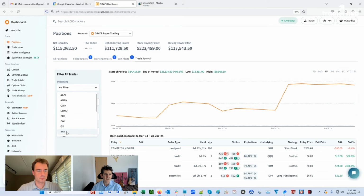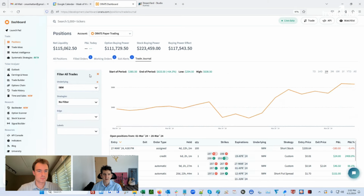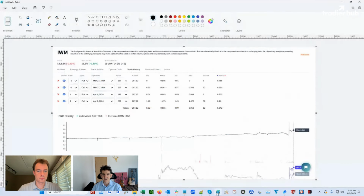Let's see here. So IWM, we did that double calendar. So we did the 197/207, March 27th to April 1st calendar. We paid 54 cents for it. And now the front month has expired, or we'll just say what if we got out of it on the first. So here's what that looked like.